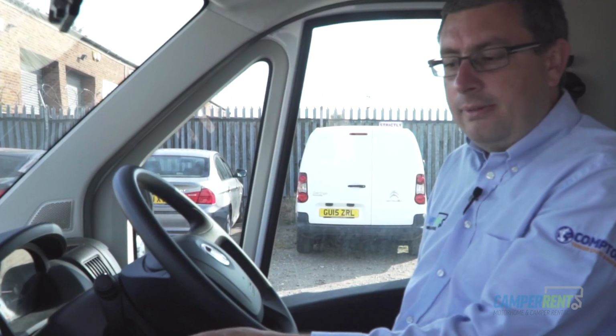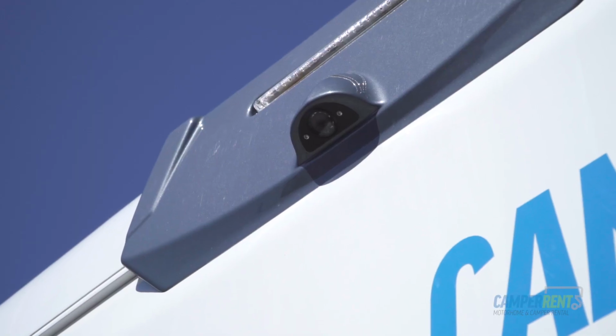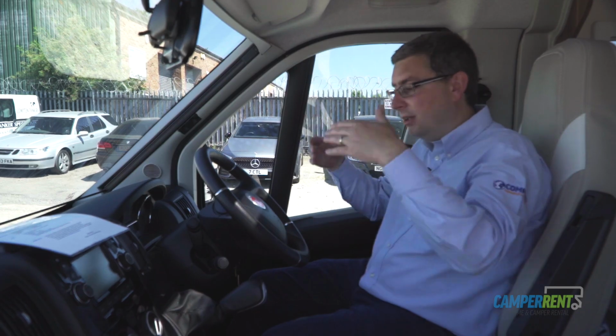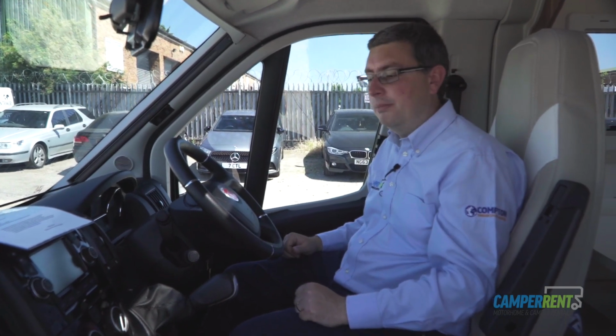The reverse on this vehicle is up and to the left hand side, and that will bring the reverse camera on here again, so you can look directly down the back of the vehicle, get nice and close to your pitches. It doesn't open pan, so always have someone watching your back while you're doing reversing.